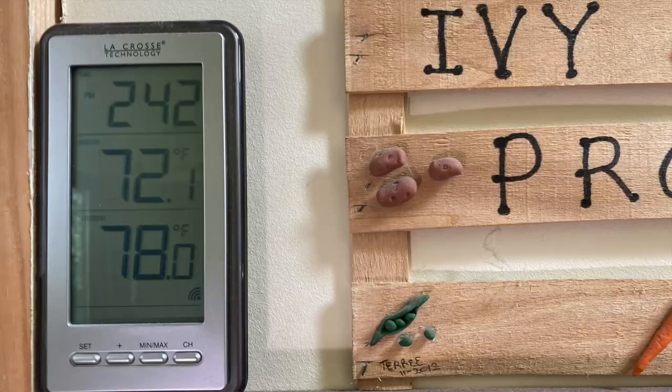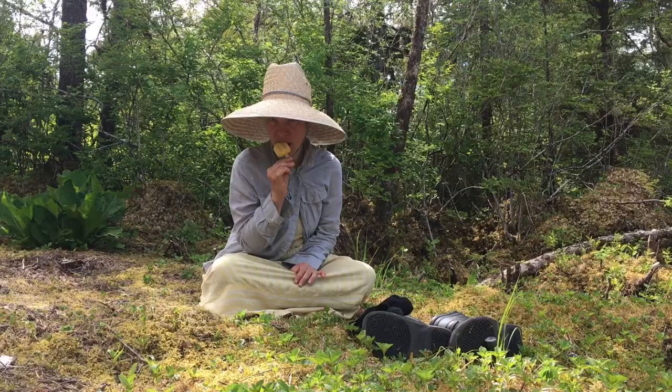Hi, I'm taking a popsicle break. It's mango. I don't know, where's the shade? Oh, the sun just went behind the clouds, yay. This is me eating a popsicle.